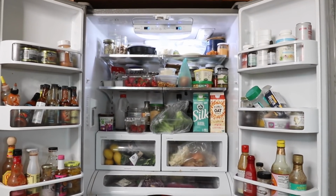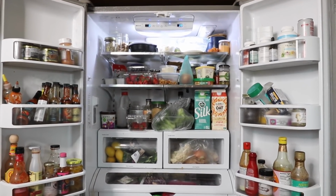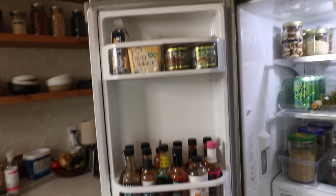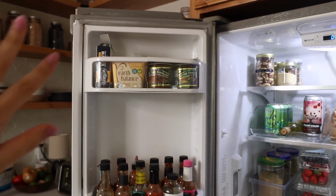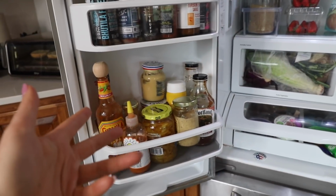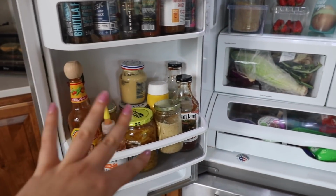Oh my gosh, that was way more work than I expected. I didn't film myself restocking the fridge, but I figured I'd give you a little tour now that it's completed. So as a refresher, here is the before, and now here is the after. I did a little reorganizing, but these side drawers look pretty much the same. We have vegan butter, veggie broth, hot sauce, more standard condiments, and more hot sauce and mustard.